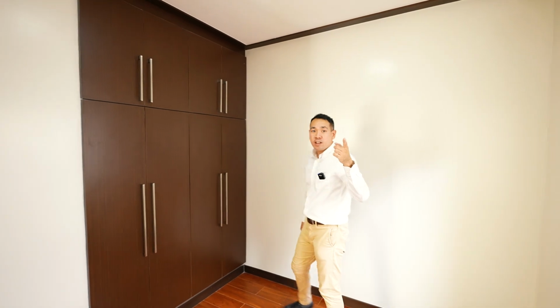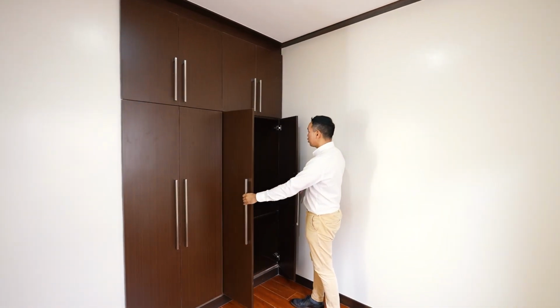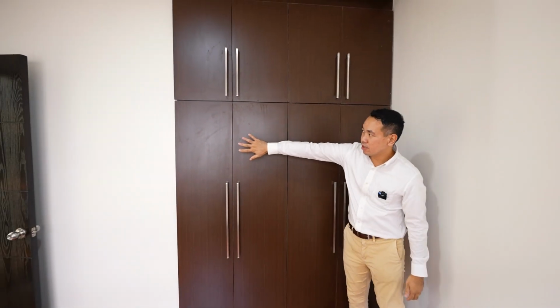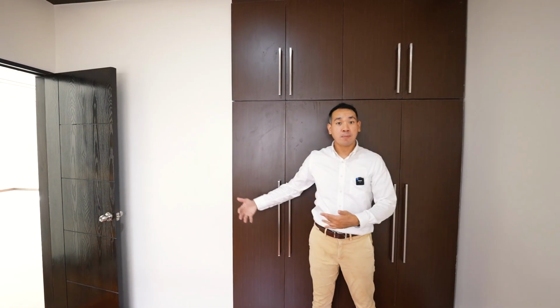You have a provision ready for a window type air conditioning unit, and then you have storage. There. So naka-recess na siya into the wall. That means hindi siya naka-stick out. So regular yung shape and feel ng room.